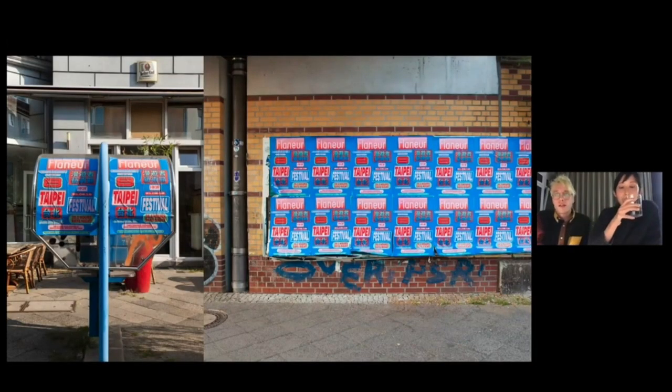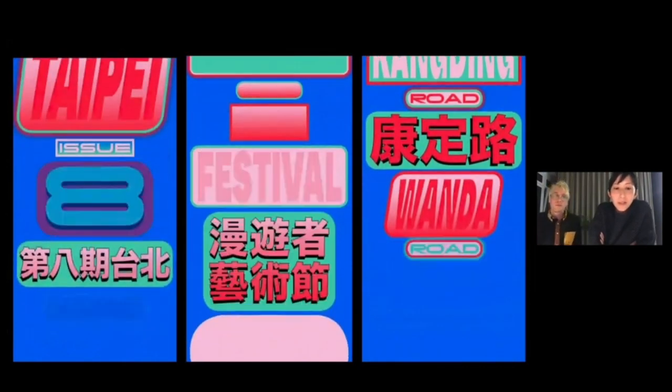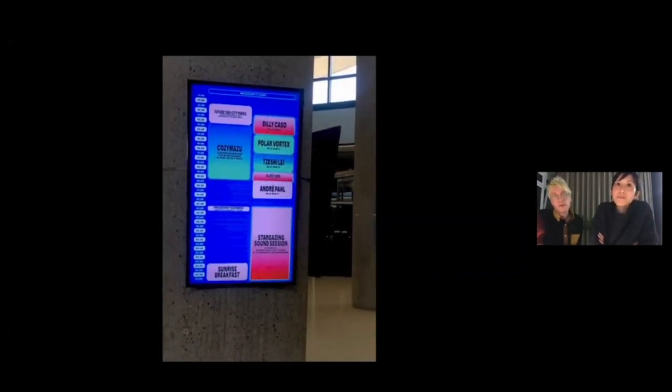This is the campaign we did for the festival, which accompanied the magazine. So we were really lucky to be able to put on a festival, and the Flanner team brought about 10 artists from Taipei to Berlin to host talks and give workshops. And yeah, it was a really interesting task of unpacking our magazine graphics into a 3D scenario. And we created these light boxes, which were modular, and you could stack them in different ways to accommodate all the different formats of the festival.